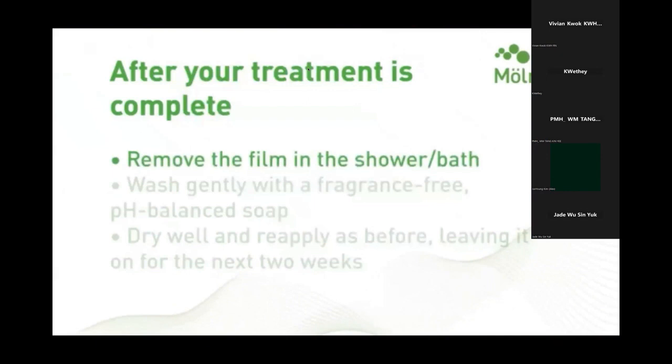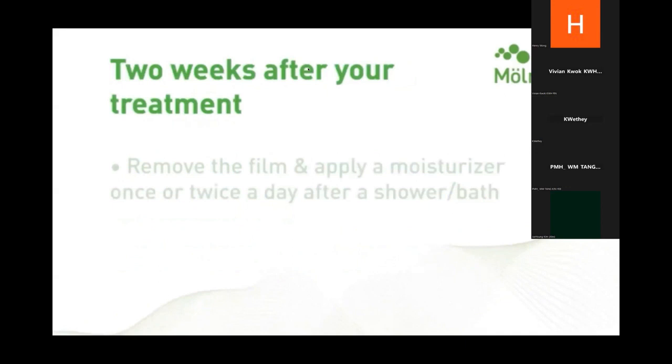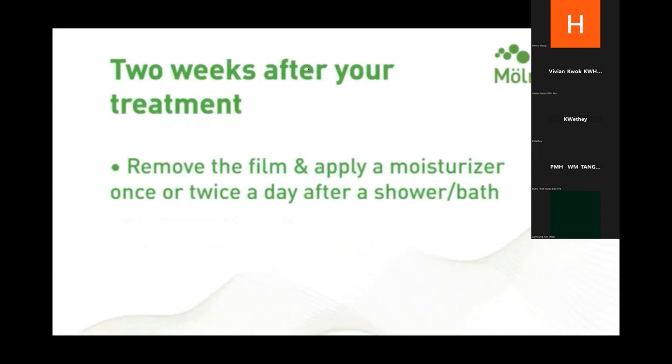This is best done in the shower, cleansing your skin with a gentle, fragrance-free, pH-balanced soap. Dry well and then reapply the film as before, leaving it on for about 2 weeks. This will continue to protect the skin that has recently received radiation. Once you no longer need the dressing, moisturize your skin daily or even twice a day. It's best to do this after a shower or bath.